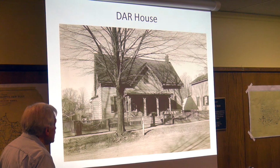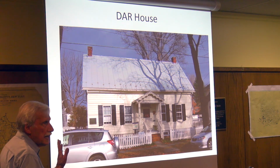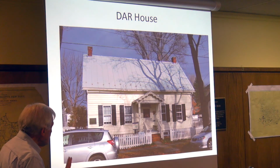And of course, this is the home of the DAR. It's where their archives and their meetings are. And again, a story and a half, Dutch framed anchor bent. The bents are the trusses for each bay in the house.